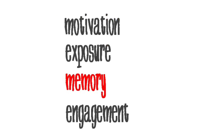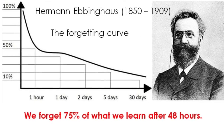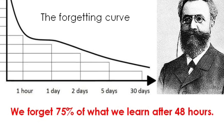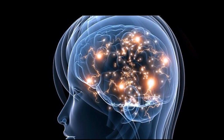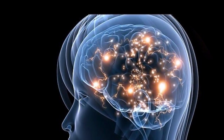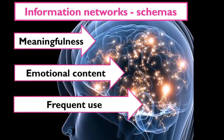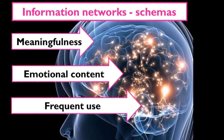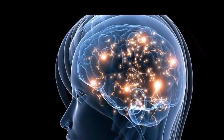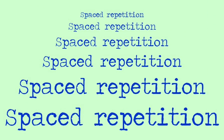The third requirement for language learning is memory. Without memory, there is no learning, and research suggests that we forget a massive 75% of what we learn after just 48 hours. So if you can't memorize things, a great deal of the time you spend studying will be wasted. So the question is, how do we memorize things best? And the answer to this is through emotional connections and repetition. We are much more likely to remember words if we read or hear them in some meaningful way, such as in a story, or in a joke, or in an interesting fact, or in the lyrics of a song. And we are much more likely to remember words we hear frequently, so spaced repetition is also important.